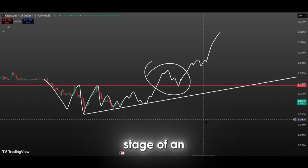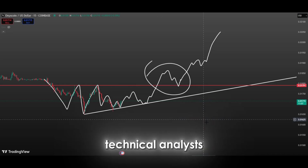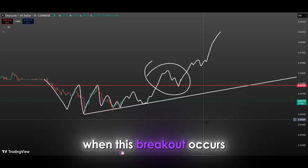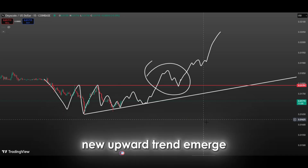The most critical stage of an ascending triangle formation is when the price breaks above the upper resistance line. This breakout represents a positive turning point for technical analysts and typically signals that the price is about to enter a rapid and strong upward movement. When this breakout occurs, the energy within the market structure is released, and buyers take full control by overcoming the selling pressure. With the completion of the pattern, signals of a new upward trend emerge.